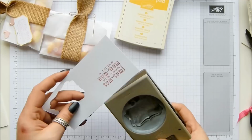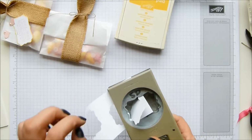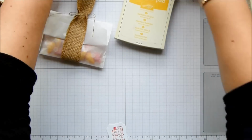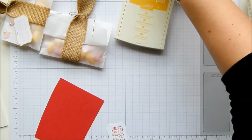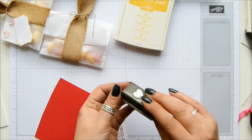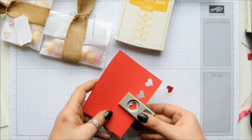And this is my decorative label punch. Oops. And then I've got my heart. That's not my heart. Where's my heart? There it is. It's underneath my ink pad. The heart from the Itty Bitty Accents. So I'm going to take 3 Real Red hearts.